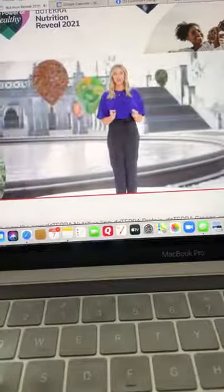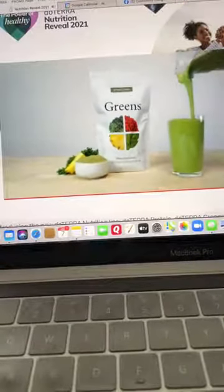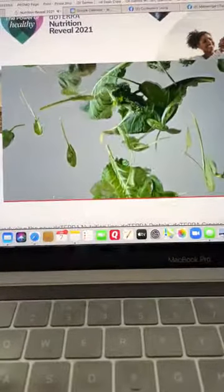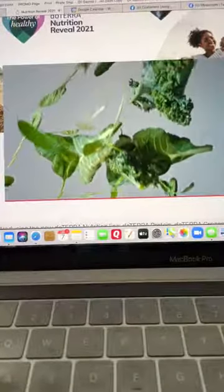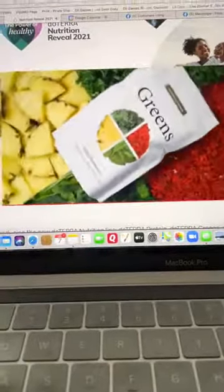Finally, we have doTERRA greens. As we all know, getting plenty of fruits and vegetables is an essential part of a healthy, balanced, nutritious diet. Rich, dark, leafy greens are especially powerful for our health. It can take a lot of time and effort to prepare all the fruits and vegetables you need to eat daily, which is what makes doTERRA greens so helpful.